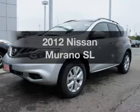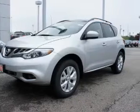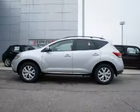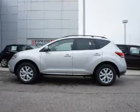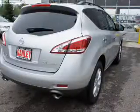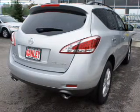Introducing the 2012 Nissan Murano. Travel the roads in style and comfort in this great vehicle. The powertrain includes all-wheel drive with a solid six-cylinder engine that responds smoothly to its automatic transmission. Anti-lock brakes help you bring your vehicle to a safe stop.